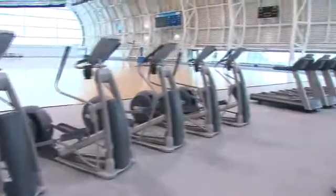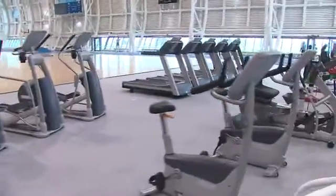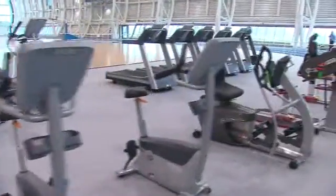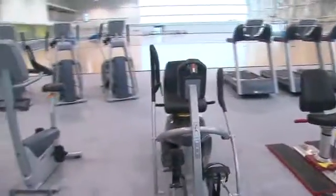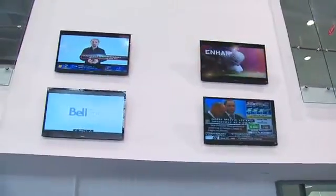And just on the inside here, you see some of the state-of-the-art equipment, the fitness equipment that we saw earlier. There was another room that had state-of-the-art equipment there. This matches it out in the open. And you've got some televisions to watch above you on the wall as you work out. And as we stroll through, you have weight equipment as well over in this corner.